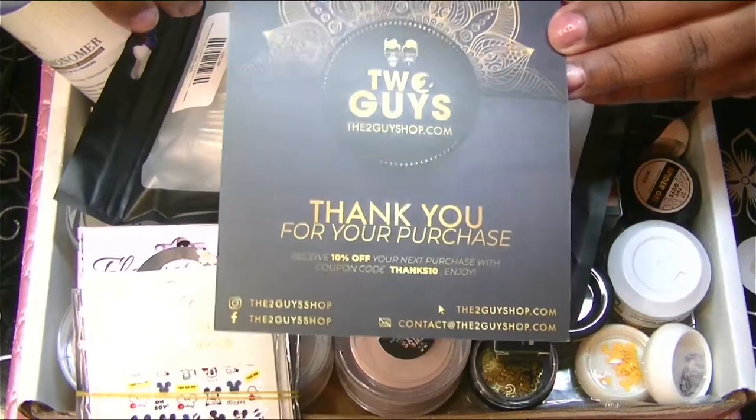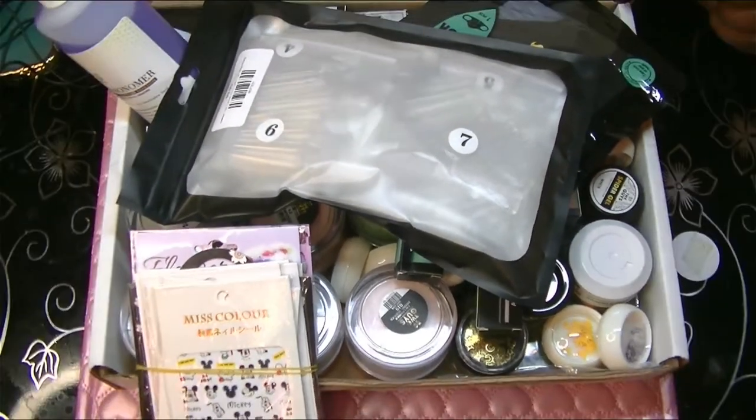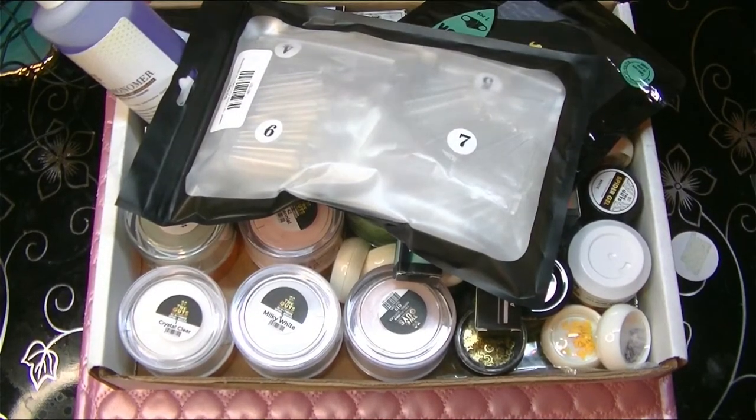The box didn't really have any particular design on it or anything like that, which is why I'm not going over the packaging of the box. It was pretty much a plain box.